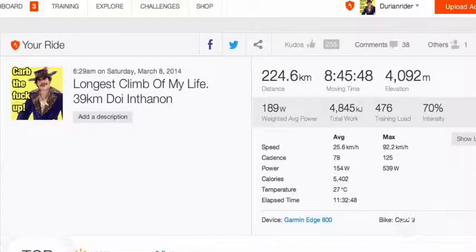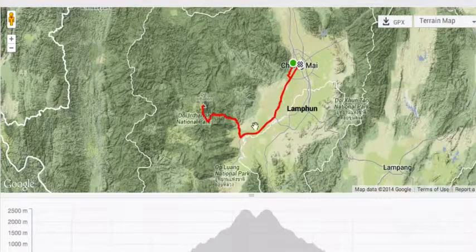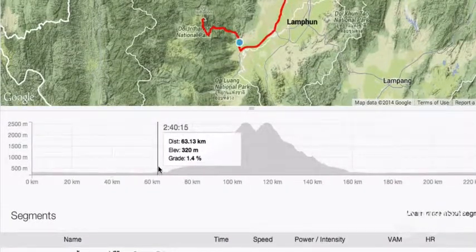So here we have the little stats for the day. About 224 Ks, 4,000 meters elevation. I went back a little bit and caught up with Harry, went back up again a little bit. But almost 9 hours riding, moving time. So we started in Chiang Mai, went down the valley, the world's fastest road, from Chiang Mai to Chom Tong. And then we turn right up Chom Tong and head up to Doi Inthanon. You can see here, it's pretty flat. It's flat and fast. And then bam.